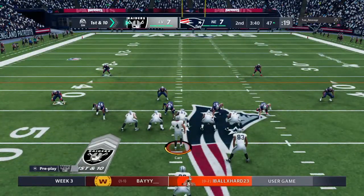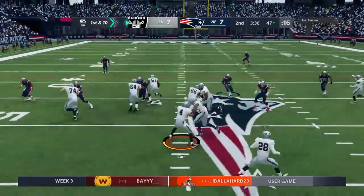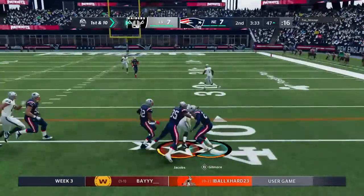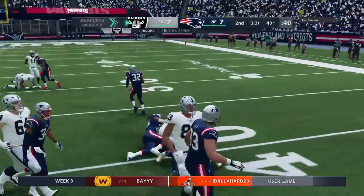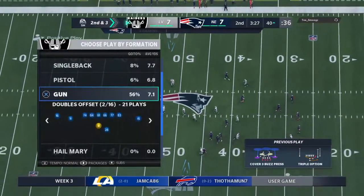Here's 1st and 10 at the 47. On the option, it'll be Carr himself. Here's Jacobs on 1st and 10. A solid run on 1st down. Gain of 7 leaves him with a 2nd and 3.